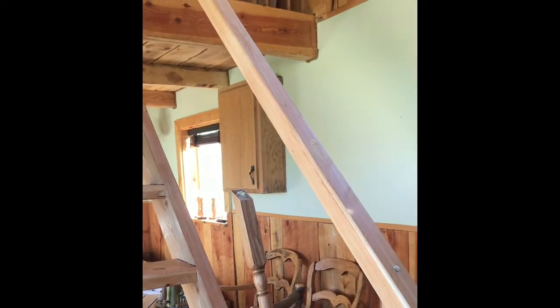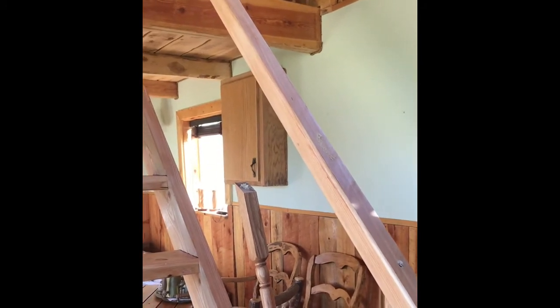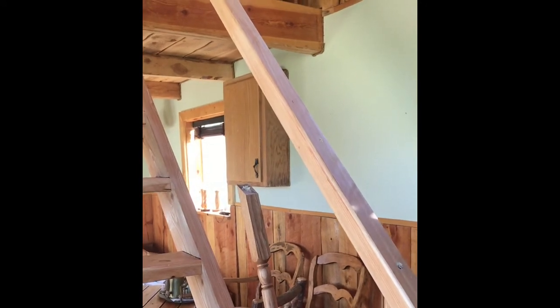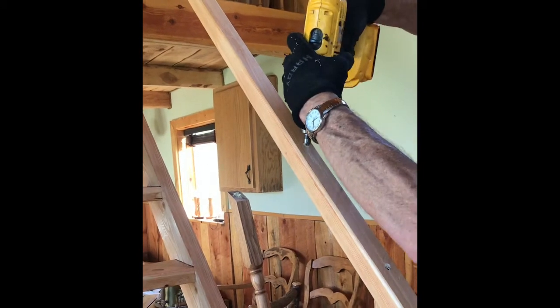It doesn't take very much, it's pretty sticky. And did you countersink the top hole on your rail? That's what I'm doing now. Okay. So we're countersinking that top hole.